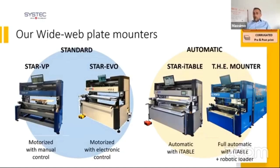Then we can shift to the automatic family of plate mounters. You will see the Star High Table is an automatic machine where the high table is the core of the system. So the cameras will automatically detect the cross of the plate and will adjust the position of the plate, moving automatically the high table.